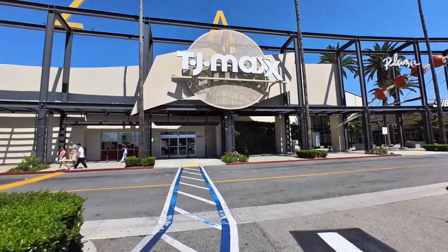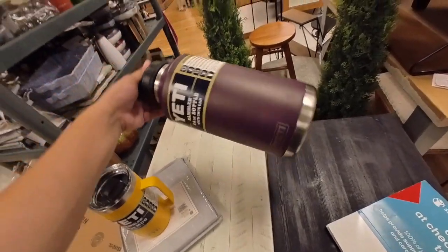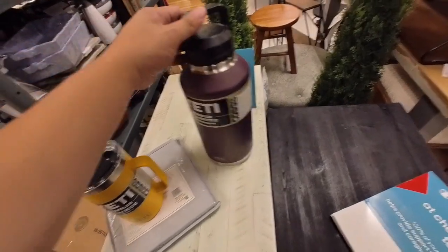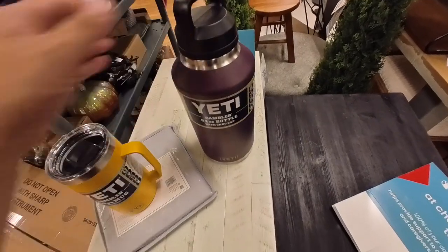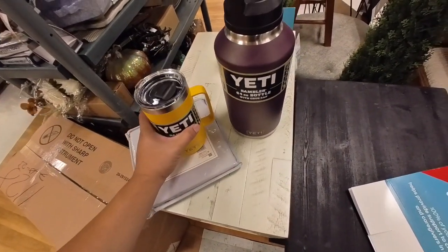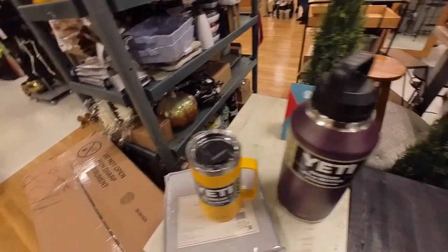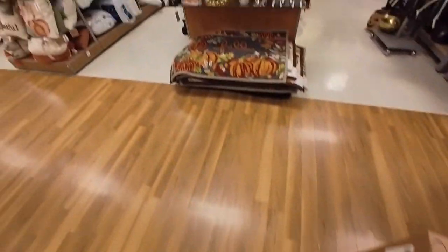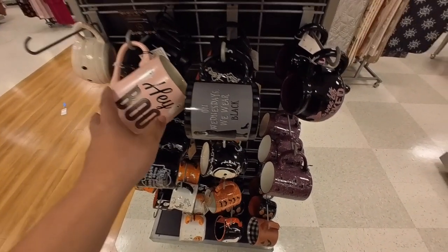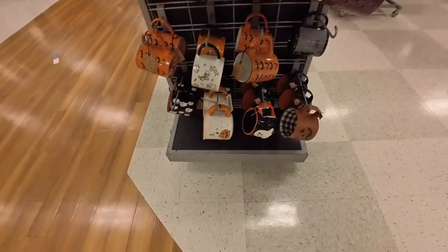Okay, just got to TJ Maxx. Let's go inside. I had no clue that they had Yetis and stuff here. They have this giant purple one, and this yellow one is so cute. I love the color. But, no. Be strong, Hadrian. I'm looking for Hello Kitty stuff. Alright, Hello Kitty. Little Wednesday Addams mug. These ghosts are pretty cute.